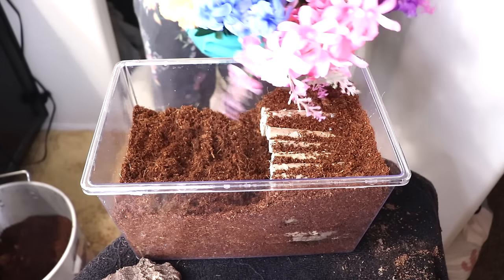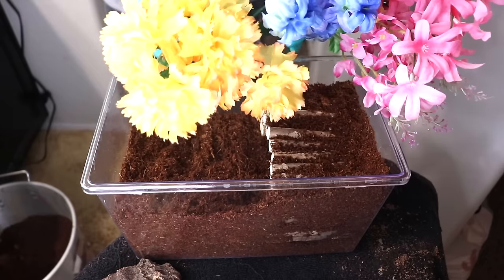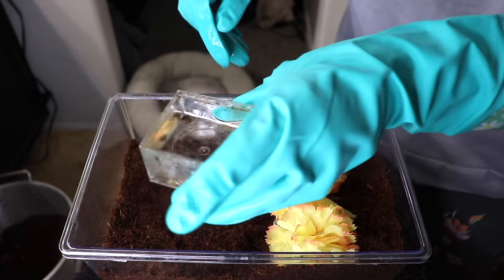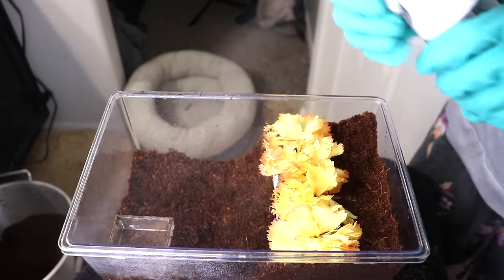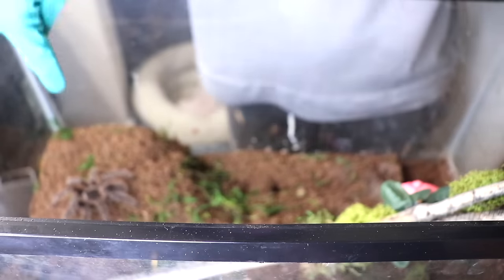Got a lot of flowers here to choose from. I'm thinking I like these ones though, the yellow. Put one right here. One somewhere right there. All right, I've already filled it up with water. I'm going to take this fine misting bottle here, and I'm going to give it a good mist. And she is right there. Boop.